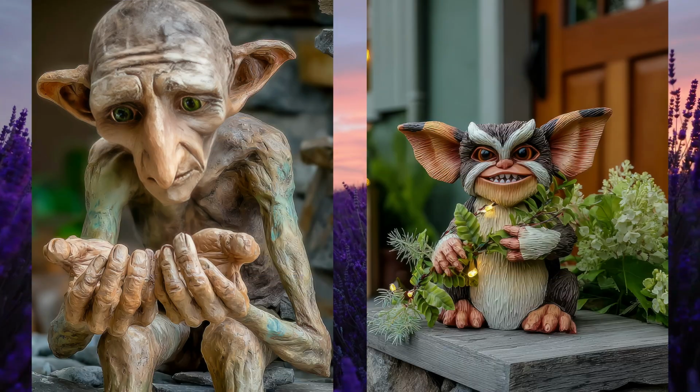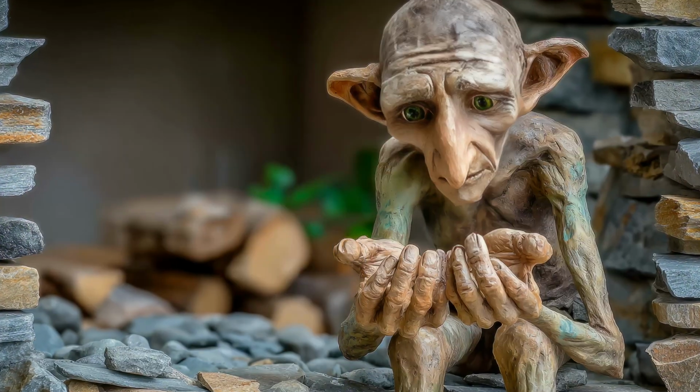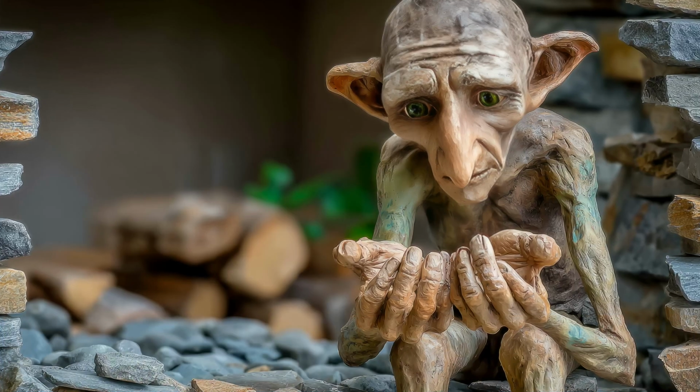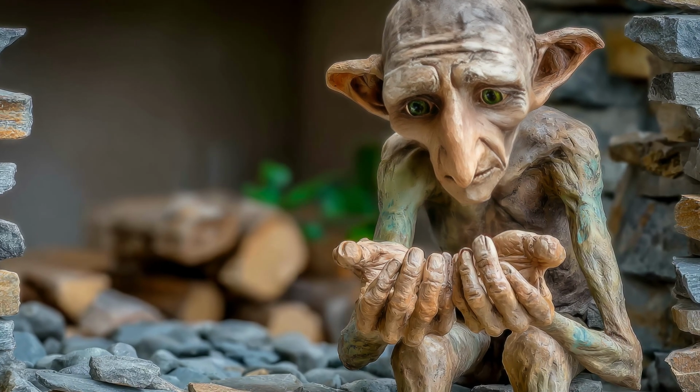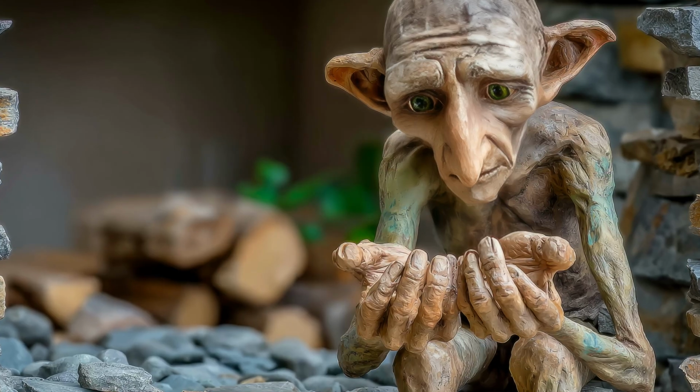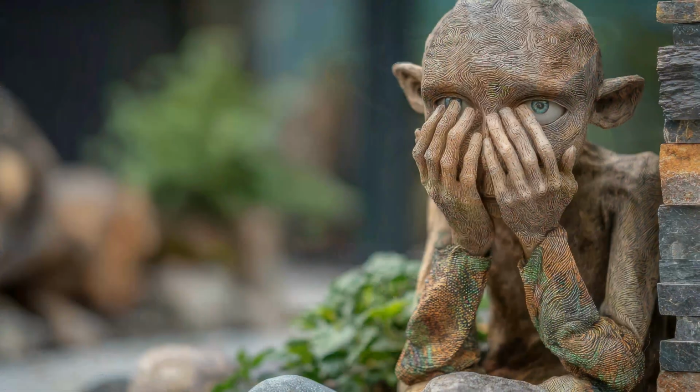Fantastical Creatures. The Pale Man. Ready for a sculpture straight out of a dark fairy tale? Let's build the Pale Man from Pan's Labyrinth. This is a deeply creepy and artistic build.